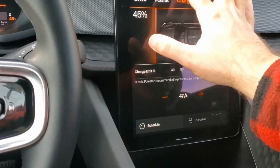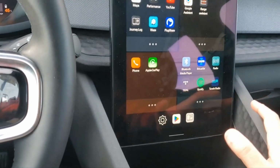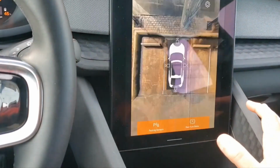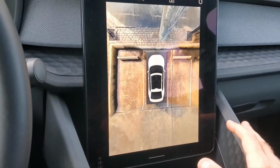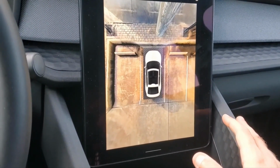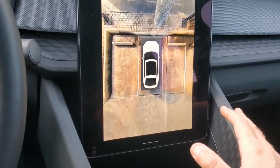And you can adjust a lot within this interface, and you do have all of the apps, Google Assistant. You do have cameras. This works very well to be able to get in and out of parking spaces. You can see I am not parked next to anybody, but it works very well, and it works in traffic to show you if you need to change lanes.